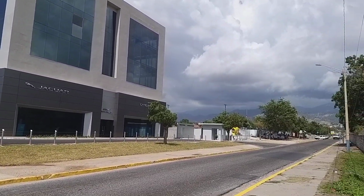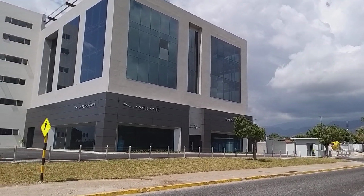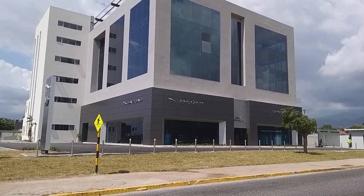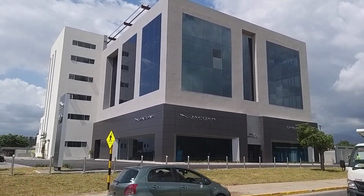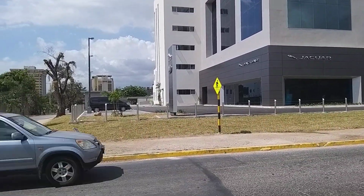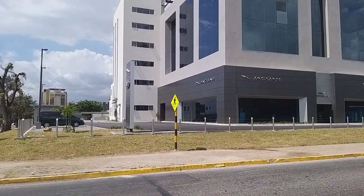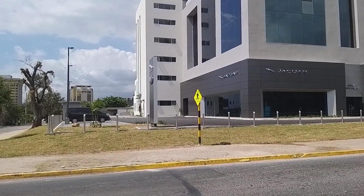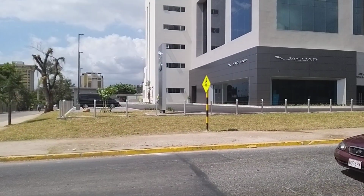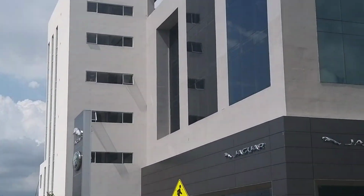What they recently had was really a media launch for the media house, but it's still not yet open. So I know a lot of persons were looking out for this video, including myself. So it's going to be delayed a bit until they're officially open. This is the home of Jaguar and Land Rover. So it's a very short video, guys, just giving you a quick update on the construction.